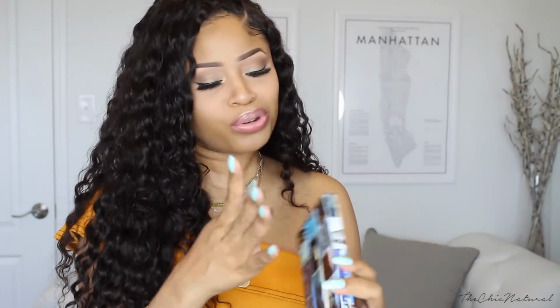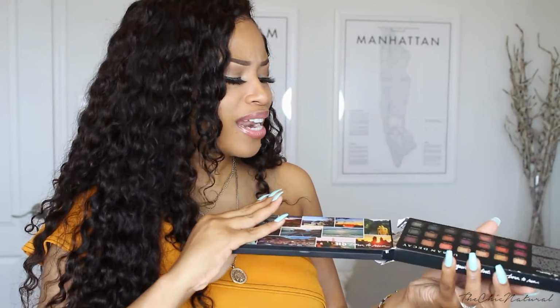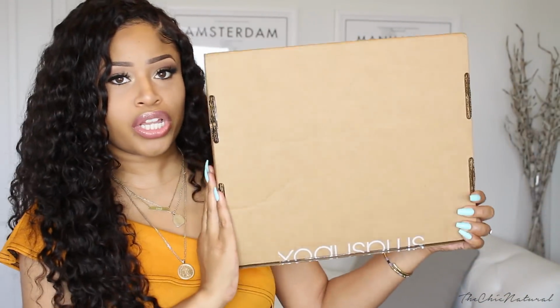Again, I cannot get over this packaging. I just think it is so, so unique and thoughtful. And I'm excited about this palette. I'm excited to try out some new eye looks. And I don't really get excited about makeup like that, but that one really stood out to me, so I like it. Okay, so next up, got this one.